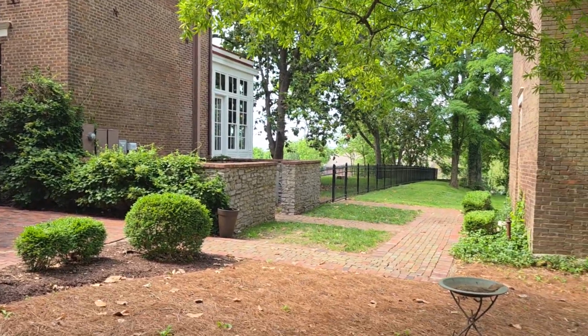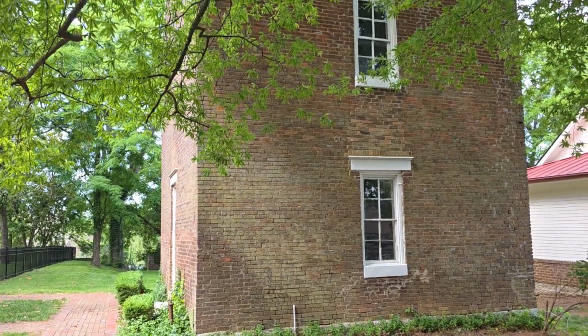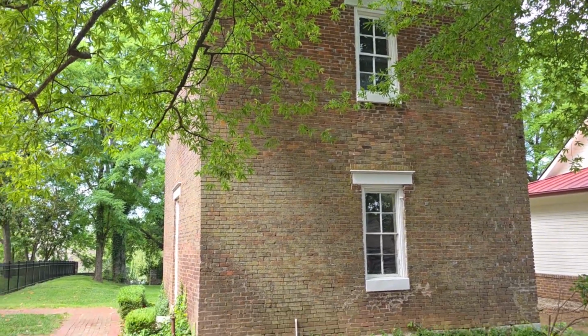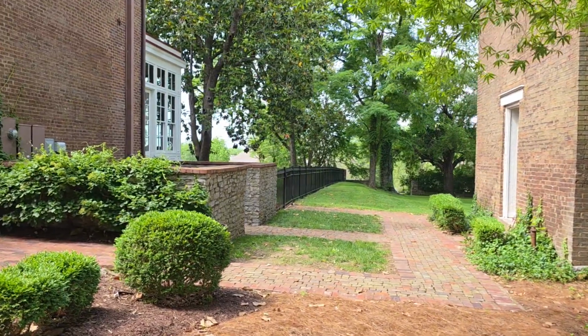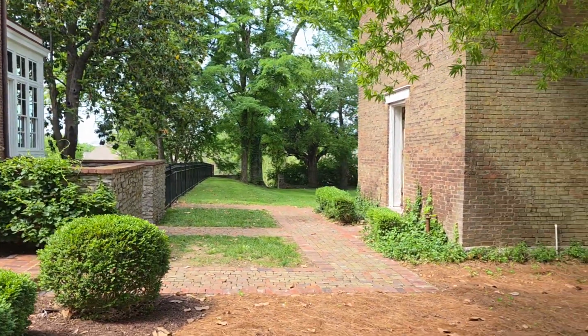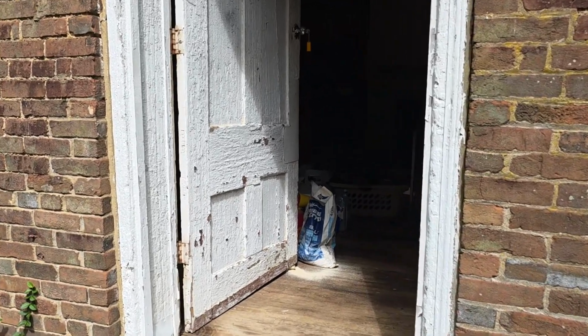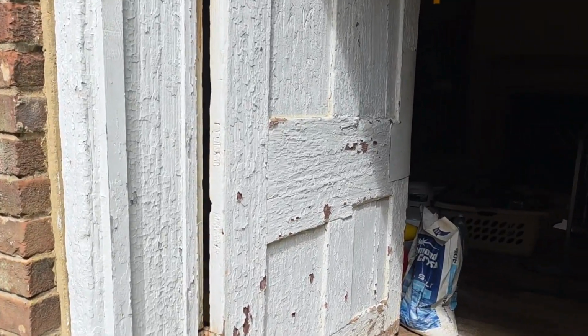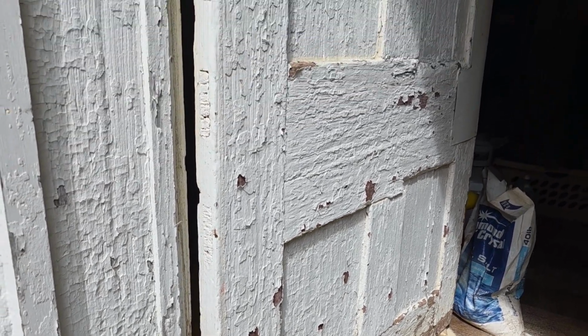You can imagine daily life on this property back when this was built. And just think of the stories you could tell during gatherings you have today. Everybody could come out here and imagine what life was like back then. Look at that door. That is awesome.